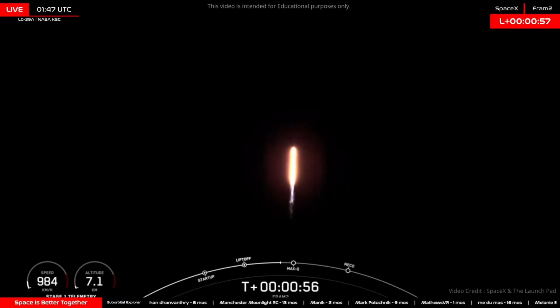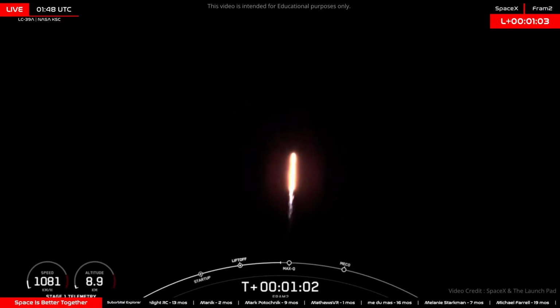Oh, it's perfect timing with these callouts. We throttled down the engines for max Q, and there's max Q. It's the maximum dynamic pressure that the Falcon 9 sees on its ascent. Supersonic.